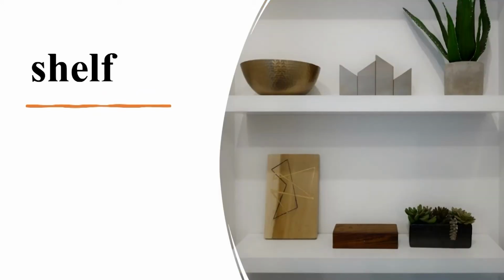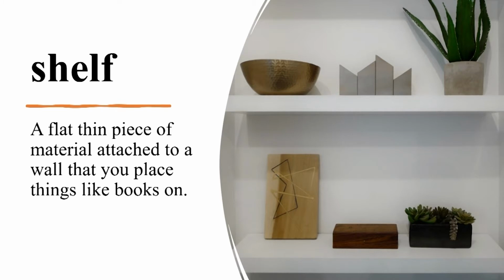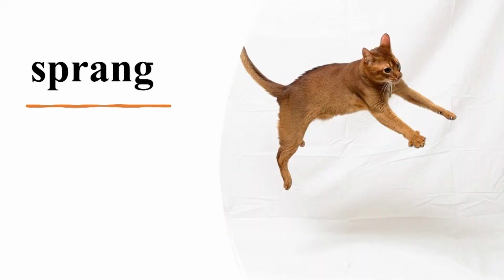Our next word is shelf. Your turn. Yay! A shelf is a flat, thin piece of material attached to a wall that you place things like books on. Shelf. Your turn. Great. Here is the word sprang. You go. Yes. Sprang means to jump up suddenly. Sprang. Your turn.